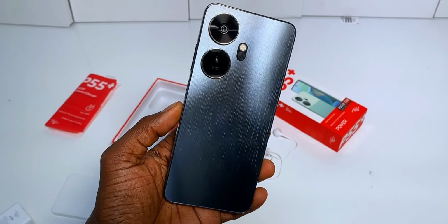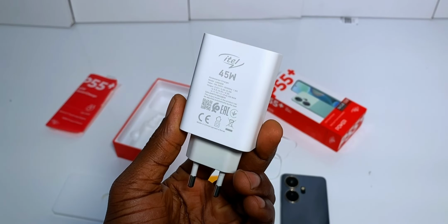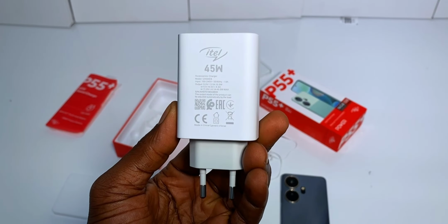With the launch of the Itel P55 Plus, there are a number of things that Itel is introducing for the first time. Not that these features are new, but this is the first time we get to see them on an Itel device. The Itel P55 Plus supports 45 watt fast charging. Not only that it supports it, but they actually added a 45 watt fast charger in the box.